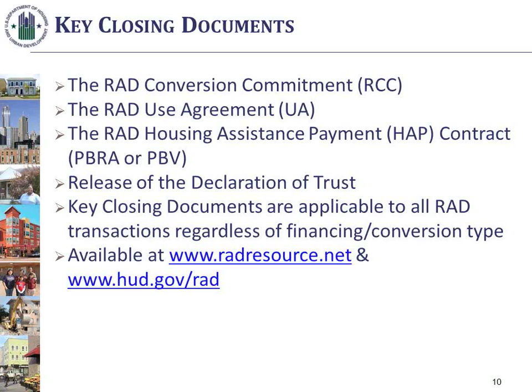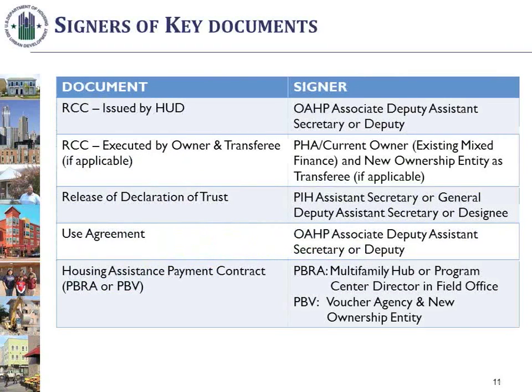So of course, we start with the RAD Conversion Commitment, the RCC, which again has to be executed within 30 days of issuance and prior to closing. We have the RAD Use Agreement, the HAP contract, and the release of the Declaration of Trust. And all of these are going to occur in every closing unless there's some really unusual circumstances.